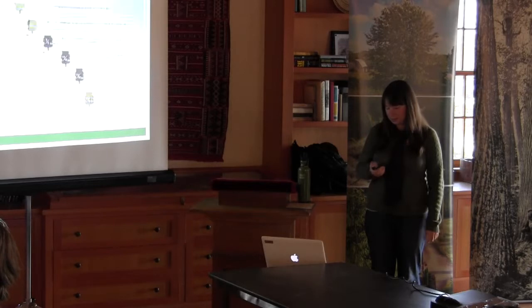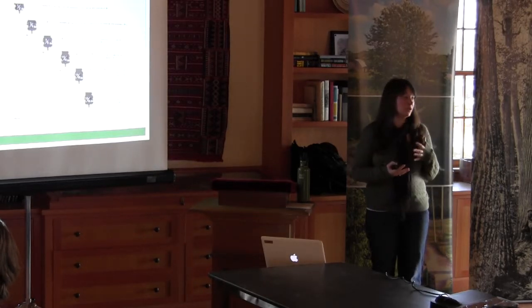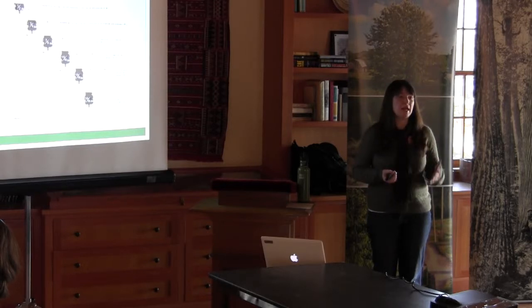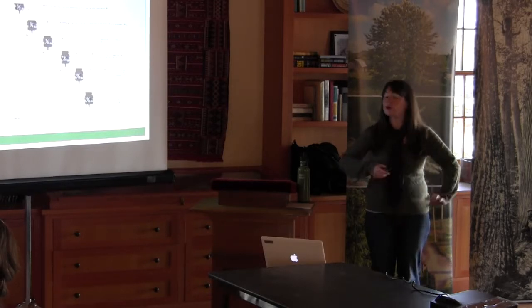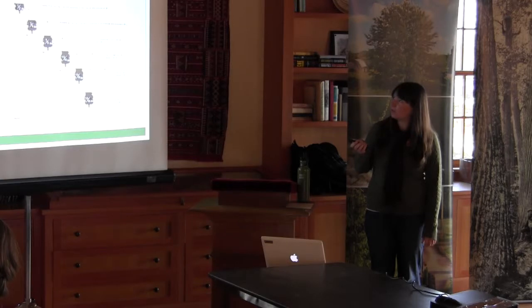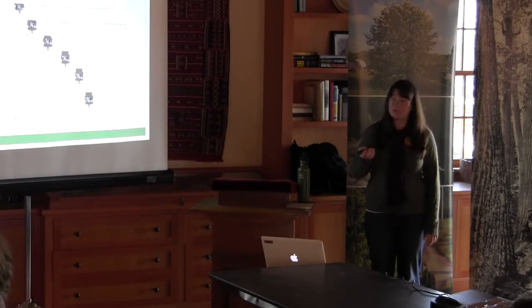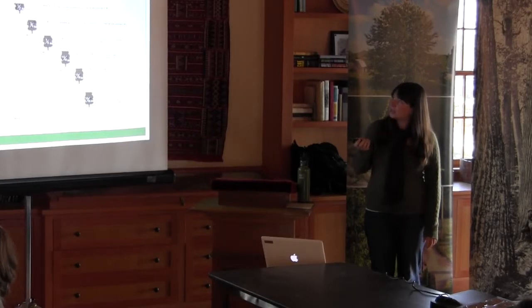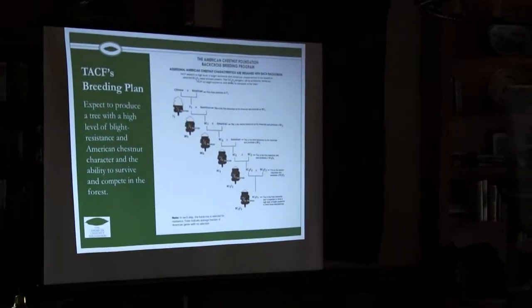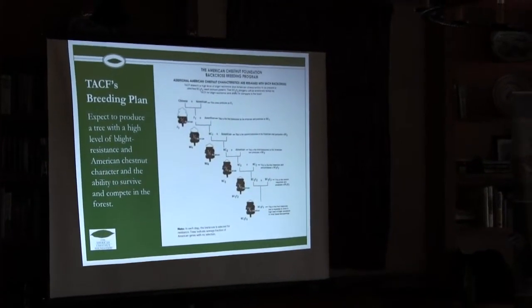So in terms of how we breed blight-resistant trees, most of this is guided by our current breeding program, which as it stands now takes six generations, at least on paper, to get through. We start with a cross between Chinese and American chestnuts, where we capture blight resistance from the Chinese chestnut. Then we go through three or sometimes four generations of backcrossing to new American chestnut parents. Now the way blight resistance is inherited is that it's incompletely dominant. So you need it to come from both parents to be fully expressed.